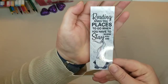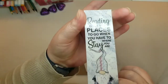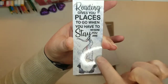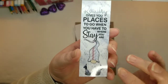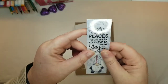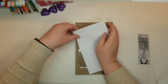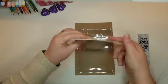This bookmark says, "Reading gives you places to go when you have to stay where you are." I did not order this, you guys. This was a freebie. And it's gonks, or she actually calls them gnomes because she's in Canada. But it's a gnome, you guys, and I love gnomes. It's just a little bookmark. I'm really excited to use it, and I love that saying because it's so true. Books take you away. They are like an exploration, an adventure waiting to happen.